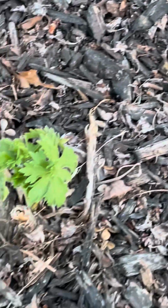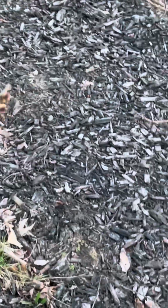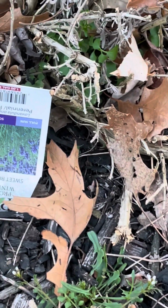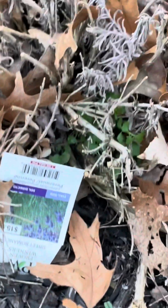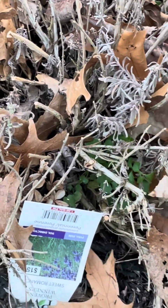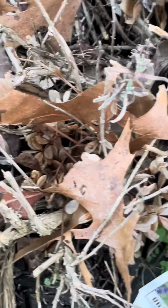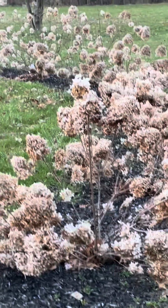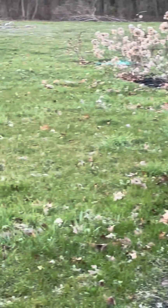Oh, where are you? Oh, there you are. The delphinium. And then I have some coneflowers in here also that are just now starting to poke up. I also have what is this? Sweet Romance Lavender, sorry. Oh, my brain. It's been a while since I've been out here looking at all my plants. So, we have those, and here's the rest of the hedge of my Quickfire Fab, and then it goes into the standard Limelight hydrangeas.